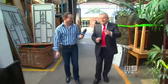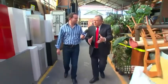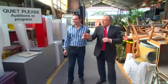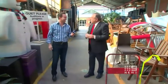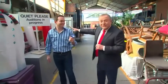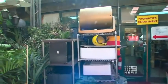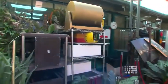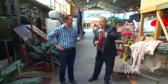Now, if we were doing In Melbourne Tonight with Rob McKnight, you'd come to the props master, Stuart, and say, Stuart, we want to dress the set with things that set the scene. Now, it might be a snowman, but probably wouldn't be a snowman. Quiet, please. Auditions in progress. They happen around this place. There's something else that you might find on television. A barrel, another one. They're everywhere, I tell you. But you'd set the scene. It could be just about anything.